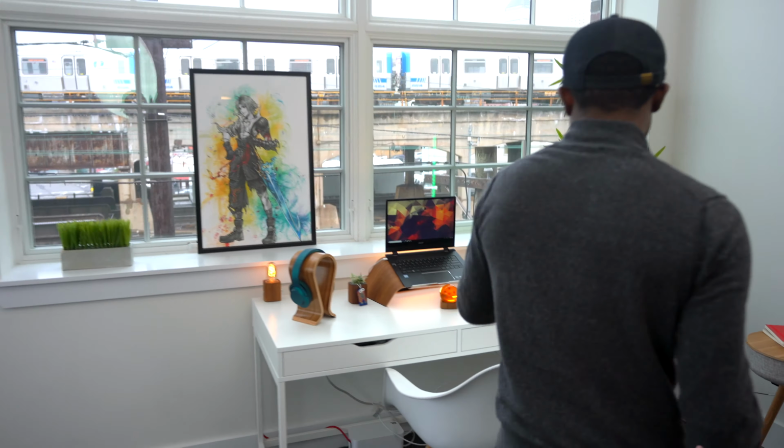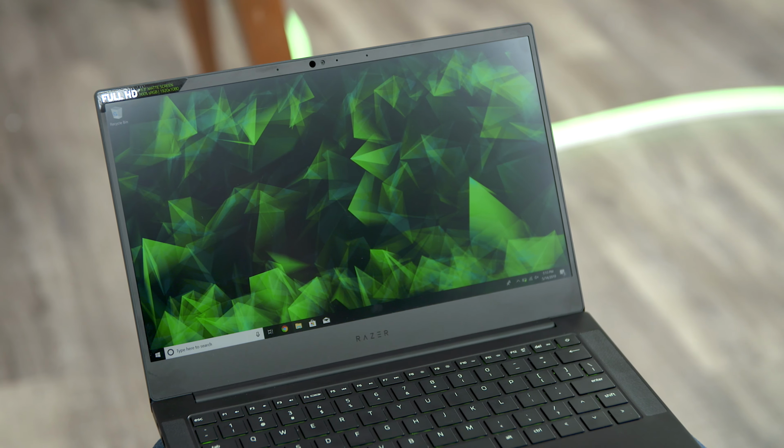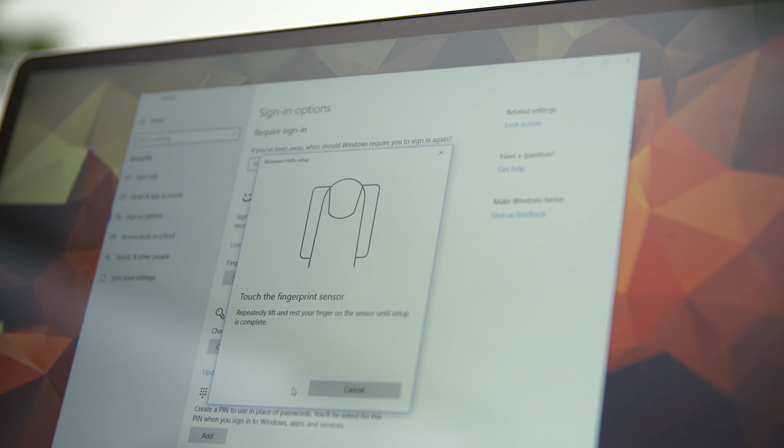So with this laptop over here, if I wanted to put this guy to sleep and wake it up, you'll notice that right here, this little square is a fingerprint scanner. So if I want to wake this guy up, I just hit this, boom, and I'm inside. So very quick access to your computer with your face or your fingerprint, depending on what you want or what your computer supports, but it is extremely helpful.